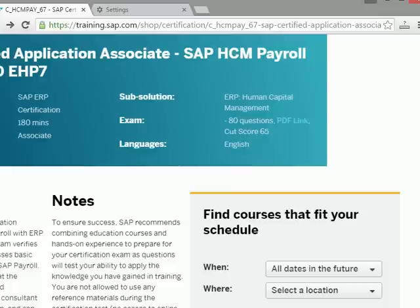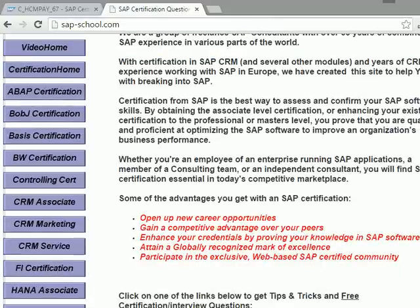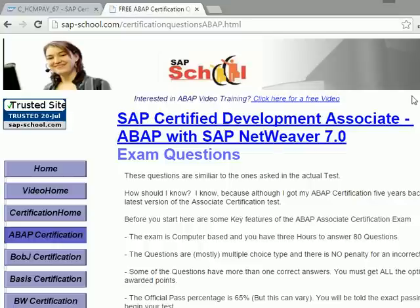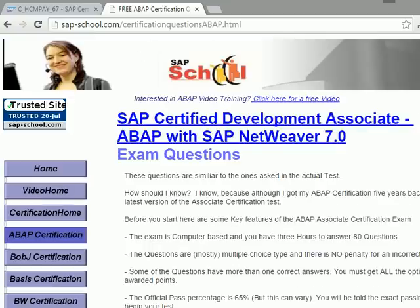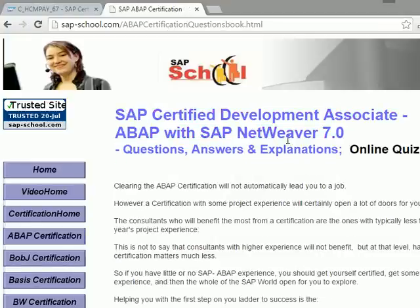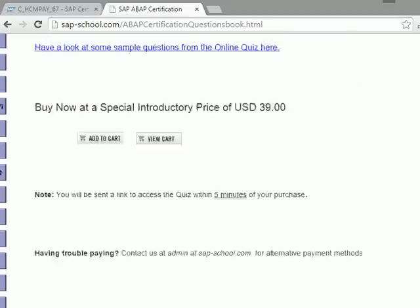So let's have a quick look here. So this is sapschool.com, a site that's been around for the past 7 years or so and has helped hundreds of students clear the certification exam. So you have over 200 free questions across different topic areas that you can just go and browse. And then if you want more, you can buy their question banks. And these question banks come with a money back guarantee.